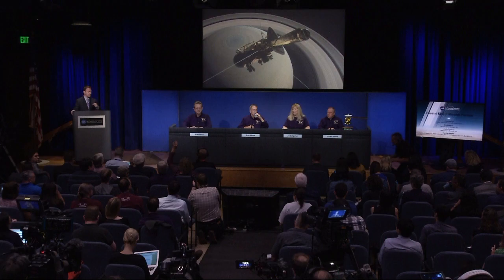Thanks. Hi, Irene Klotz with Aviation Week. The last image that's going to be taken from Cassini, is it the image of where it's going to impact? And what is the speed that Cassini will be traveling relative to Saturn in the final descent? I think the answer is yes to the first question. The final image is the place where Cassini will plunge. It'll be dark, but we'll take an image there, yes. And in miles per hour, we're going about 76,000 miles per hour.